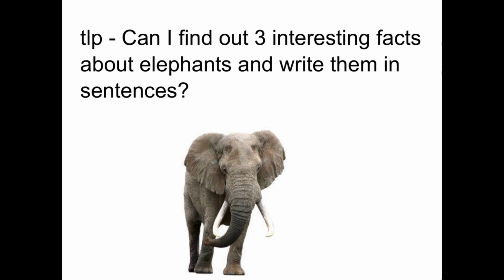And because this is non-fiction, you don't have to add lots of other fancy adjectives and adverbs. It's just going to be a statement of fact, and it's going to be interesting because of the science that you're writing about. So it's the information that's going to make it interesting.